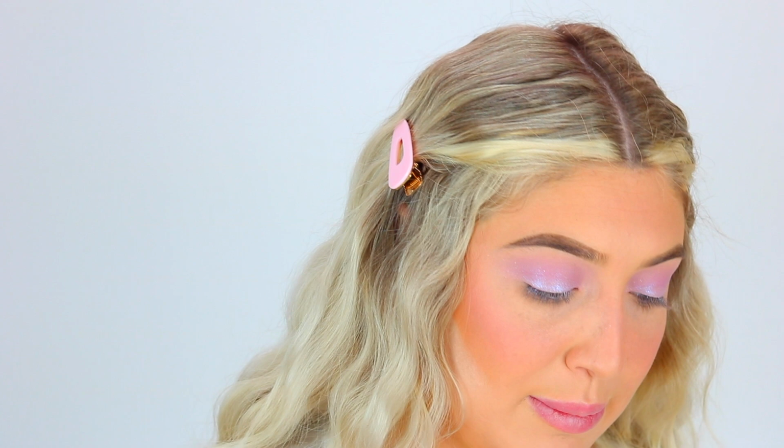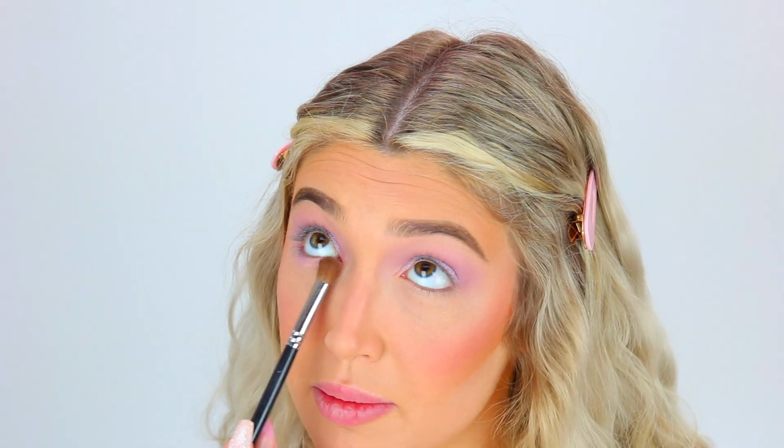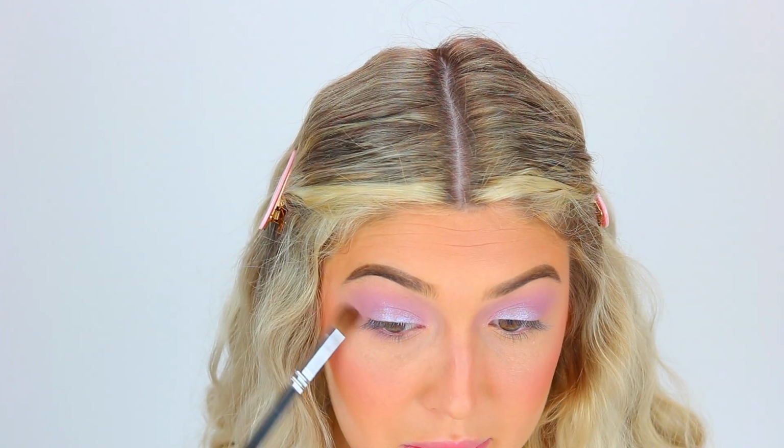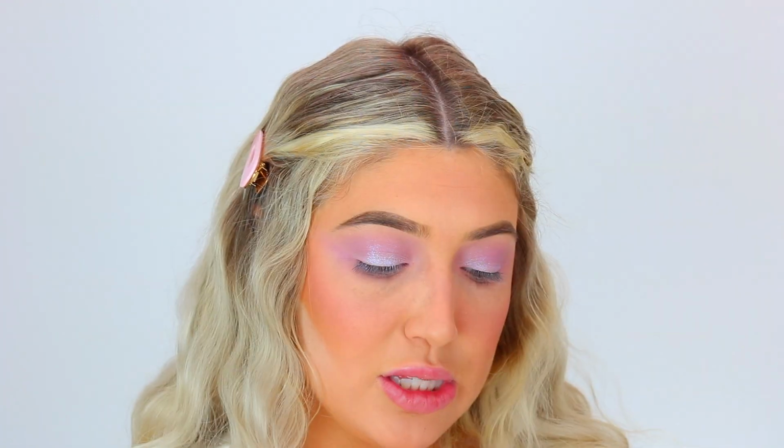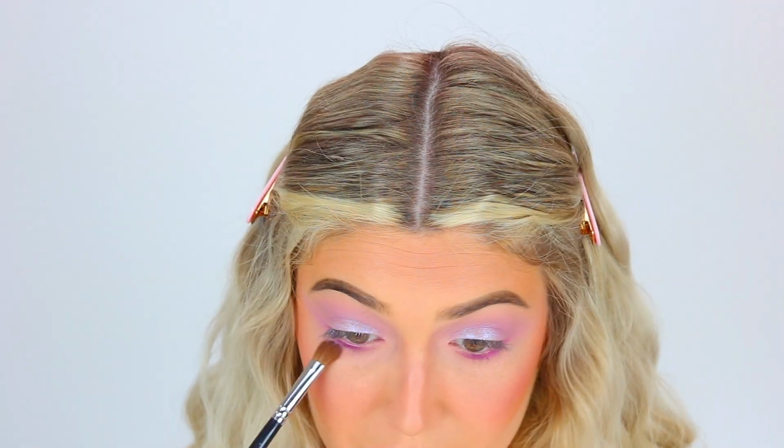This is where we're gonna make it a little interesting. So I'm gonna go back in with Stage Persona, that lavender color, and put it all underneath my eyes, underneath my lower lash line. Now I'm gonna be taking a little bit of a smaller brush, and I'm gonna go in with that very, very purple shade in the palette. It's called Major Inspo. I'm gonna put it right up under my lash line, and then I'm gonna take the original brush and blend it all together.